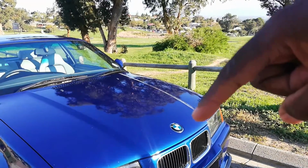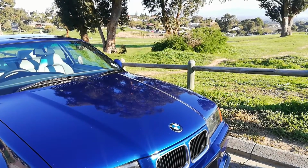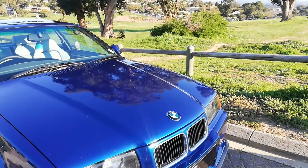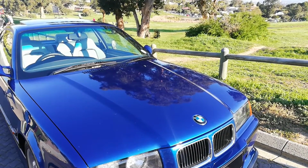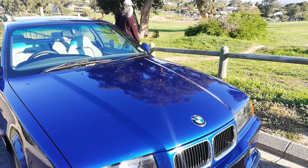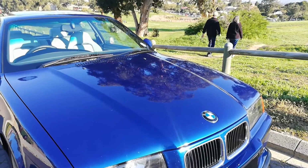That BMW badge right there, you can't really pick it up on the camera, but it's actually starting to yellow. And the reason why I haven't changed it is because that's the original badge that was placed on the vehicle from BMW factory, which makes it 26 years old. And yeah, I've got a bit of flack from friends and so forth in the past, but I've just decided not to change it.